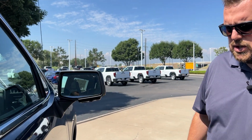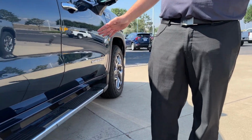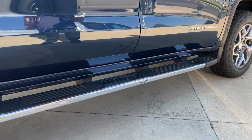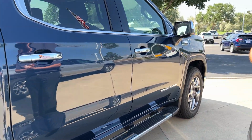This one does have the blind spot monitors in the mirrors as well, which is really nice. Just a nice safety feature as you're driving down the road in case you do have a blind spot on the vehicle. This SLT does come with the 6-inch rectangular running boards as well. These ones are chrome with the black steps. On other vehicles, you can either get the power boards or you can get the black 6-inch rectangular as well.